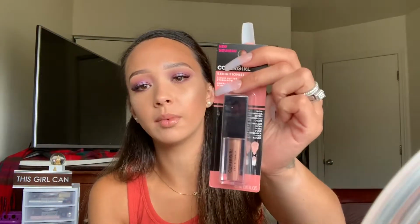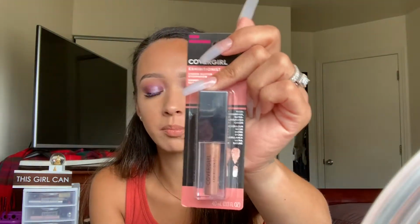CoverGirl also has a new liquid glitter eyeshadow. It's just like this, and it's the shade Exhibitionist, and they had 3 other shades, but this is right up my alley. Really bronzy. It kind of is leaning more on the pink side, but I obviously haven't taken it out, so I haven't played with it yet.